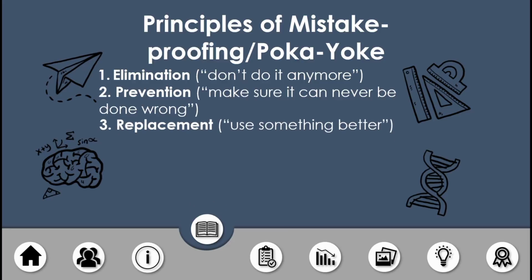Third is replacement, or use something better. Better, ha? So, palitan na pag nasawa na. Ayan, joke lang. Palitan na ng mas kailangan, mas reliable, so that the process will improve consistently.